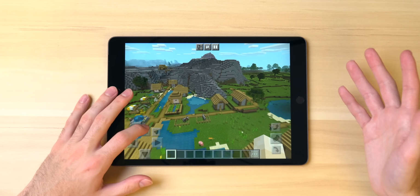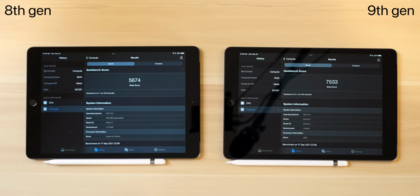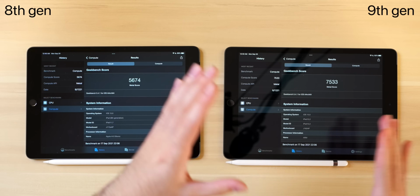So yeah, if you want to, once again, game on your iPad, whether you're playing Minecraft or PUBG or Genshin or whatever is up your alley, the iPad 9th gen is definitely worth paying a little extra for, simply because you get substantially better GPU performance, similar to what we're seeing with the A15 this year, at least in the iPhone 13 Pro models and in the iPad mini. You get a couple thousand more points in compute score in Geekbench, which does indicate better GPU performance. And again, I have noticed this in practice as well while playing games.